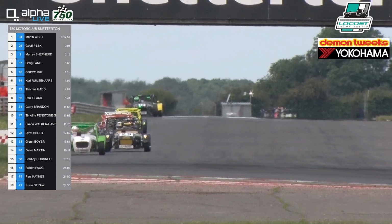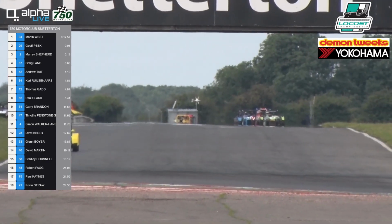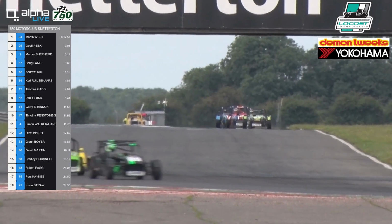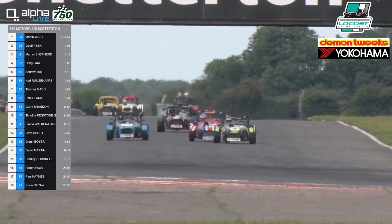So making their way into Brundle and Nelson. This is lap number 5. So this is the half-distance lap. Best lap of the race so far, by the way, 1:32.05 for Murray Shepherd. So not as quick as yesterday's best lap time, which was set by Martin West. He was in the 31.